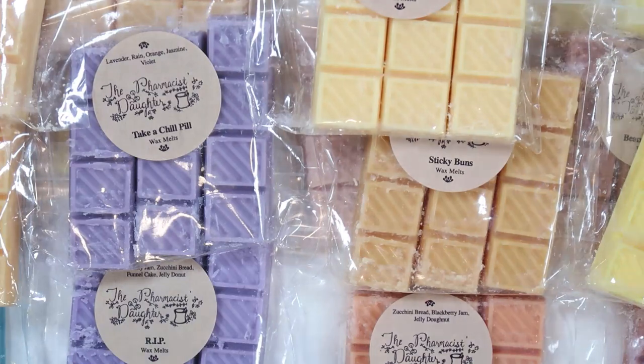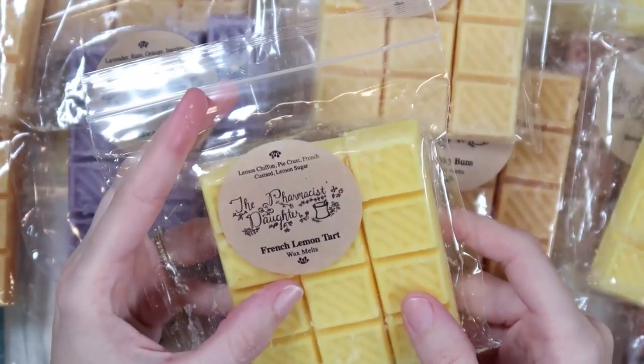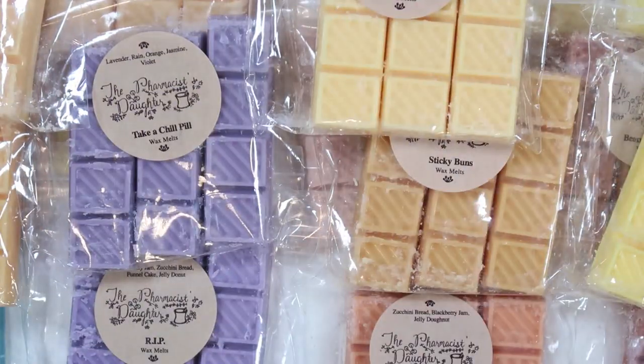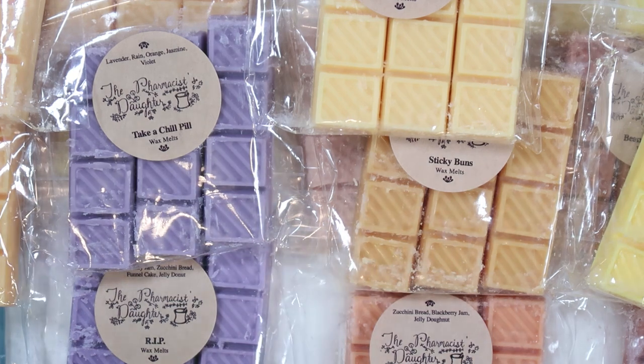Okay, and last but not least, for this part of the haul, I have French lemon tart, which is lemon chiffon, pie crust, French custard, and lemon sugar. There's so many oranges and yellows and browns. That's top tier. Very good. Love a good lemon bakery.